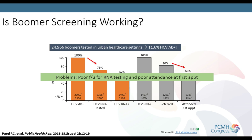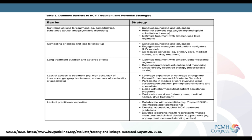That data has been collected by a nonprofit that's supported by the pharmaceutical industry. Obviously, they have an interest in getting all these people identified and treated. At least that's the low-hanging fruit. Those patients can at least be sent for a referral and get treated. So why aren't they treated?